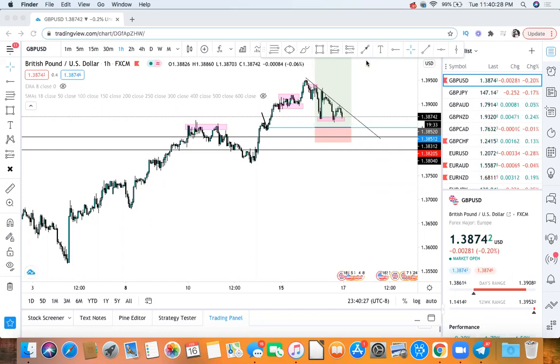And today I'm going to be going over a few pairs, which are GBPUSD, EURUSD, and EURNZD. EURNZD I already got in for buys with my Pips Profit Cup students. EURUSD, we got a buy limit going on, and GBPUSD as well, we do have a buy limit.